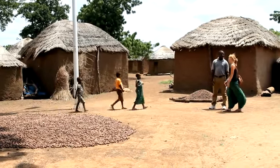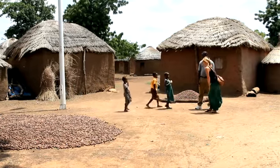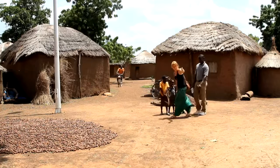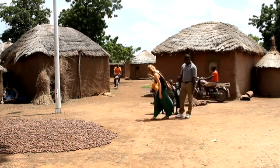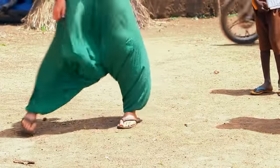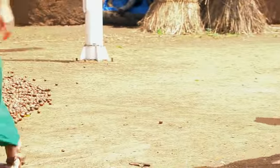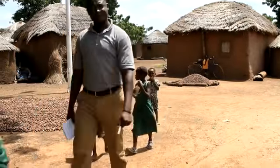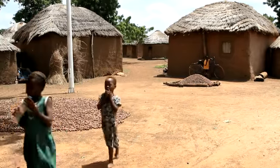We used a random walk method. We looked at the central place of the village, and from there we spin the pen, and the pen was pointing in a certain direction. So for example, if it was pointing at the right direction and there were 4 houses in that direction, we randomly select one of these houses, and that household was then selected.